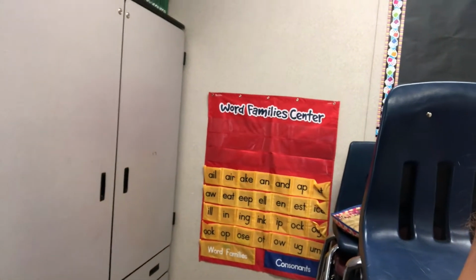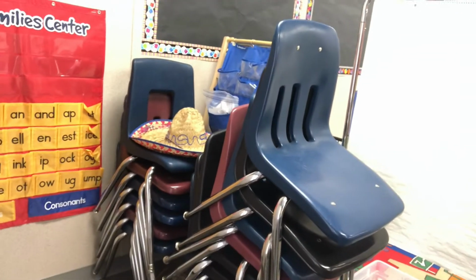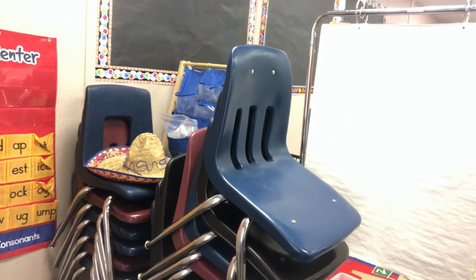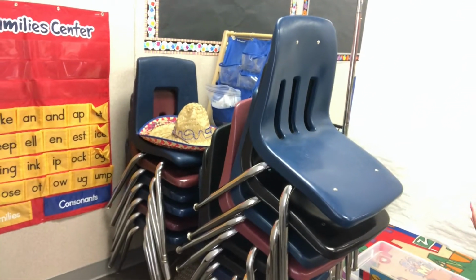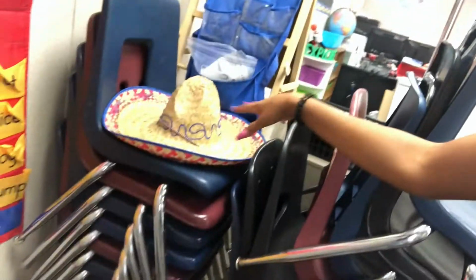This back here is going to be another center. It's going to be the Word Family Center. Once I move these chairs after the 10-day count, our custodians aren't moving furniture until the 10-day count. Once we know how many students we're going to have in our classes, that way they don't have to move chairs now and then again later. So it makes sense. But behind the chairs is going to be another center.